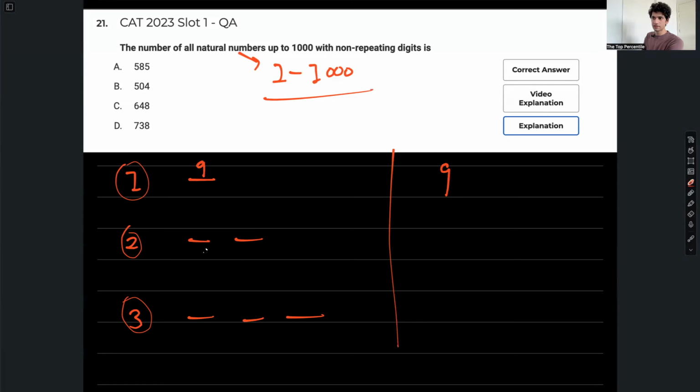For 2-digit numbers, the first number has to be non-zero. So there are 9 digits again that can fit into it. And the second digit, the ones digit, will be anything, including 0, apart from the digit that you've used earlier. So instead of 10, that'll again be 9. So we simply have 81 numbers as how many two-digit numbers would fit into it.